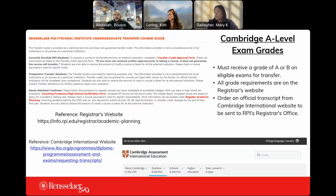To order an official transcript, you're just gonna have to go to the Cambridge International website to be sent to RPI's registrar's office. And you're not gonna wanna wait on this either. So processes can take several weeks here. So just make sure you get on this ASAP in case you haven't already gotten on there.